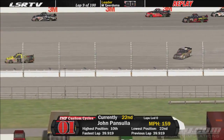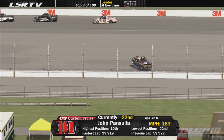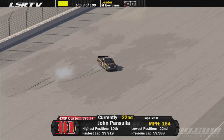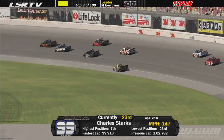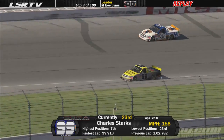It was Charles Starks. So Charles Starks, the truck was involved in the wreck initially. I'm watching what happened with him. He was racing on the apron, and he slid up the track a little bit, hit the banking, made his car spin out, and he spun out hard into the outside wall. Almost took someone out, don't know who. But Charles Starks, Aaron, just went for a wild ride under caution, simply tricked by the apron.